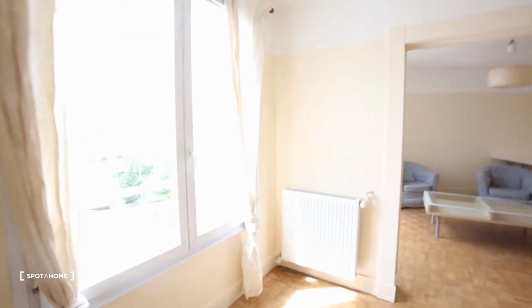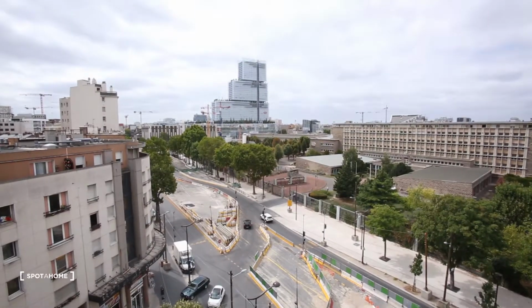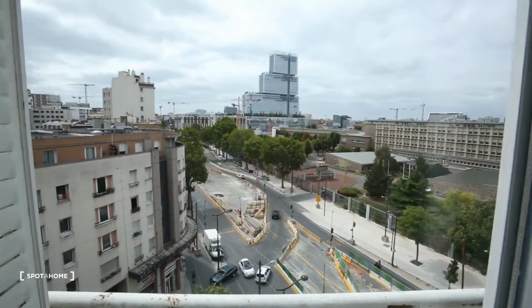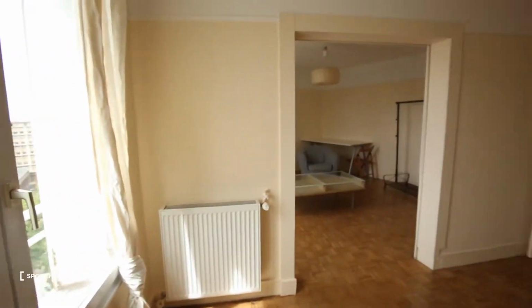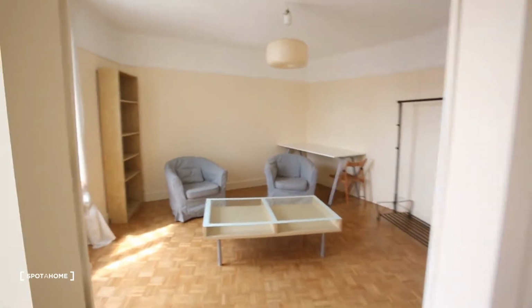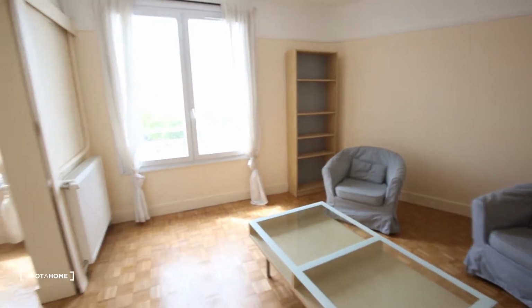First of all, I will show you the view because it's really nice. There you go. So that big building over there with the three blocks, it's the new building of justice, so you know. Here you go, you have an opening and then the living room, so same view over there.